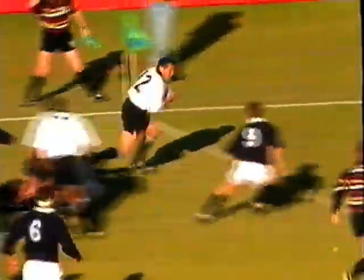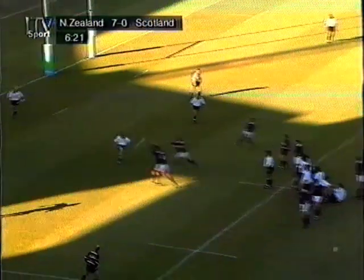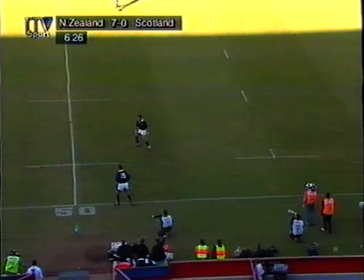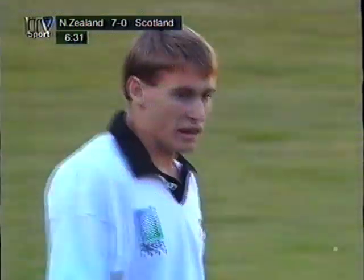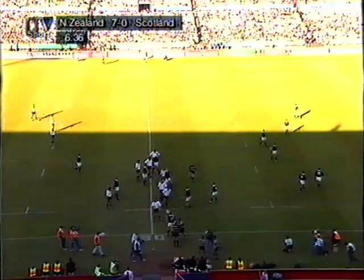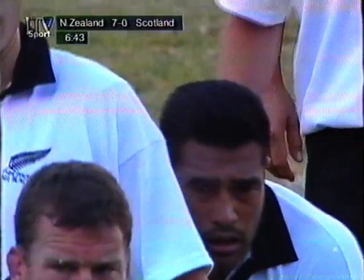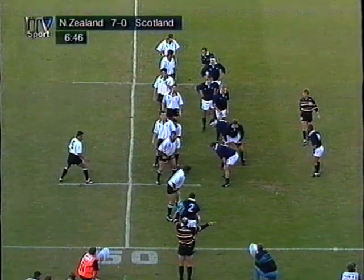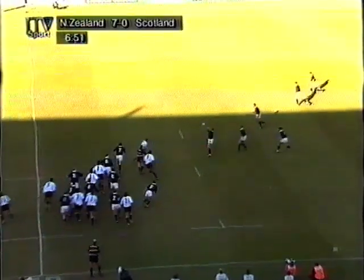Brook takes it outside and as we watch Little going over, play restarted and inside the New Zealand 22. And a good clearance there by Little. So up to the halfway line we come. That's Robin Brook. Had a calf injury the early part of the tournament, but he's quite fit.